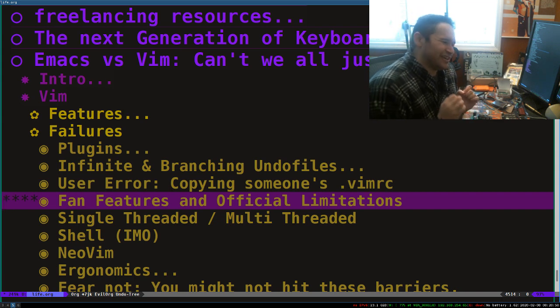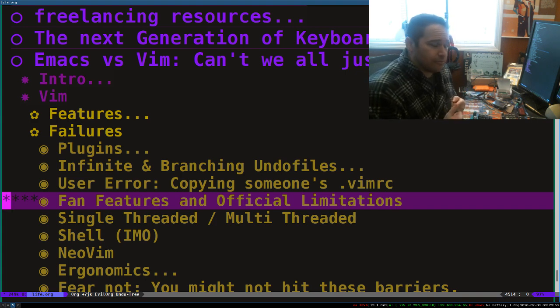Fan features and official limitations. This is a design perspective thing. Vim is not an IDE, and Bram Moolenaar will, till the day he dies, I'm sure, say Vim is not an IDE. It is not made to do that. And I can totally respect that.